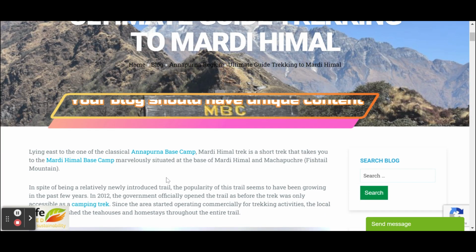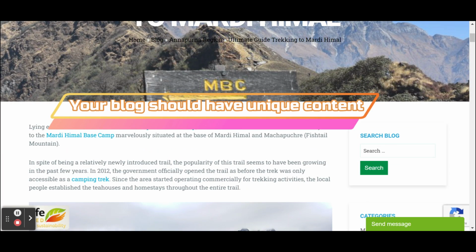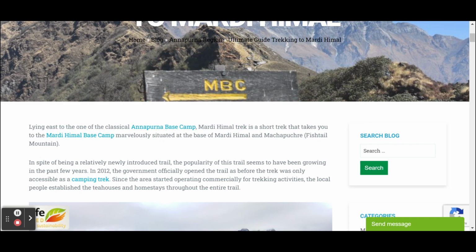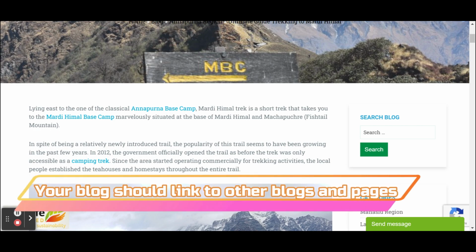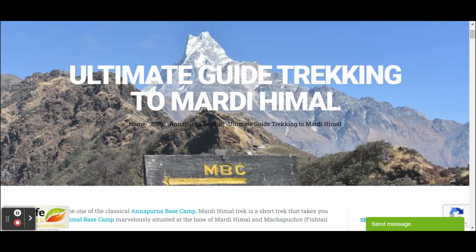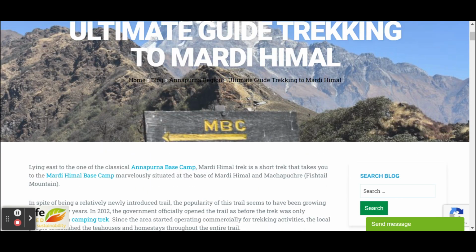Meaning you should not have a kind of copy of Wikipedia, but really try to put your own experiences, your own advice as a tour operator in the blogs or in the articles that you describe. And once you have a lot of content, then it also becomes easy to cross link all that content. So, for example, you see here a blog about Mardi Himal, which is a trekking area that is also very close to Annapurna Base Camp.